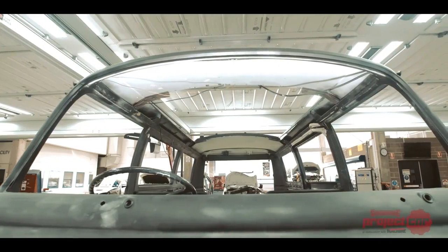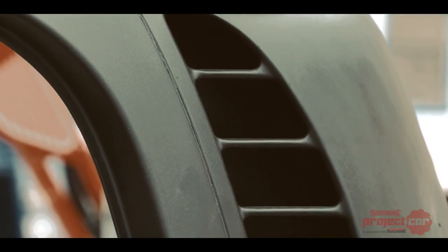After your split window Kombis, this is probably one of the rarest ones. Still got the moon vents there. In the Kombi world, it's a bit of a collectible.